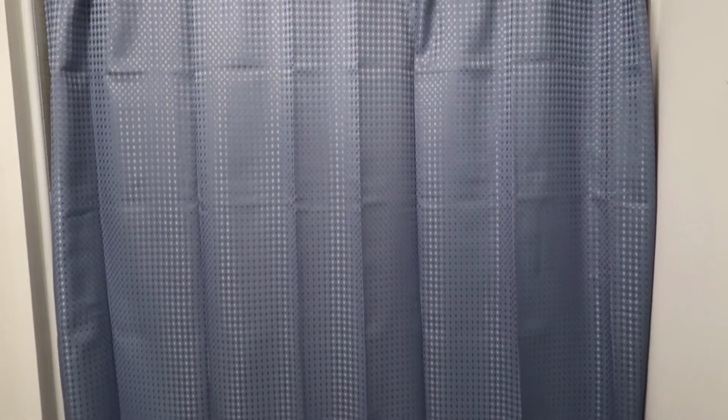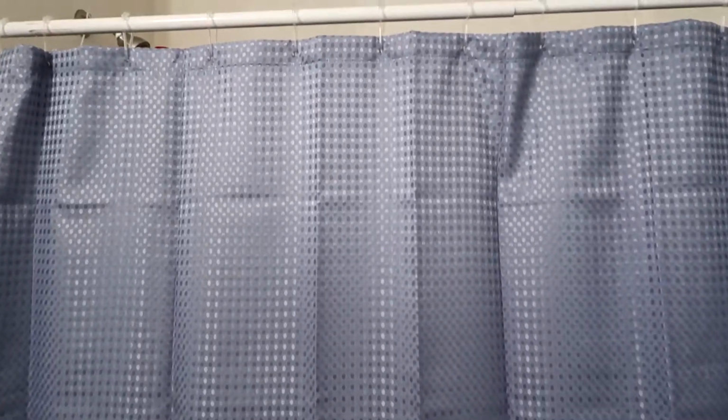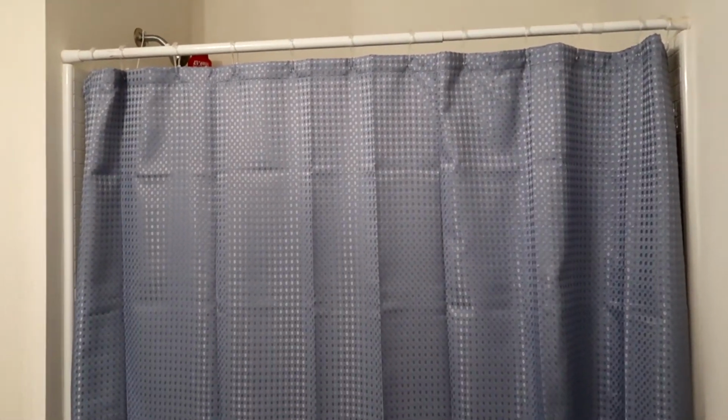There is the new shower curtain. Once like one hot shower, all those wrinkles will be gone, but it's got a good pattern too, and it's kind of shiny, but it is fabric, so it should last us quite a while until I figure out what I'm gonna do in here.